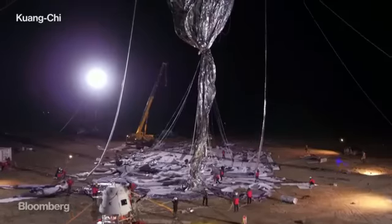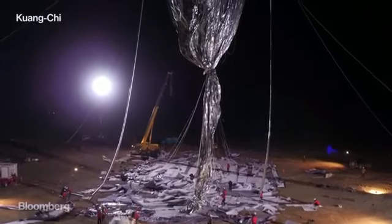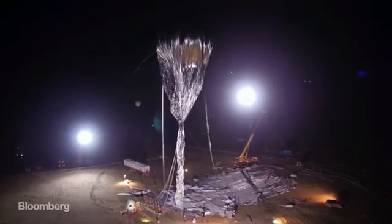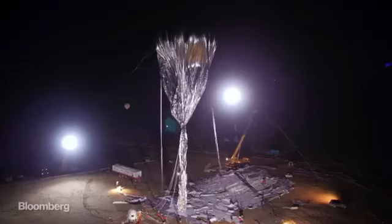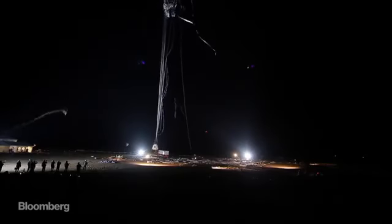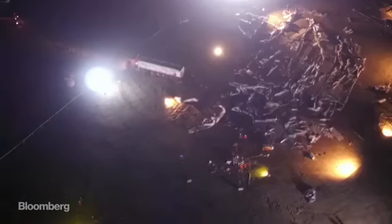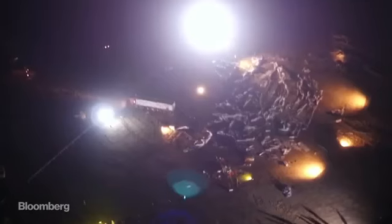After days of weather delays, it's finally launch time for the Traveler 2, complete with a space turtle. First, the balloon's inflated with helium, then liftoff. But disaster strikes 12 kilometers up, and the craft is forced to make an emergency landing. The team isn't sure why, and no one knows if Space Turtle survived.